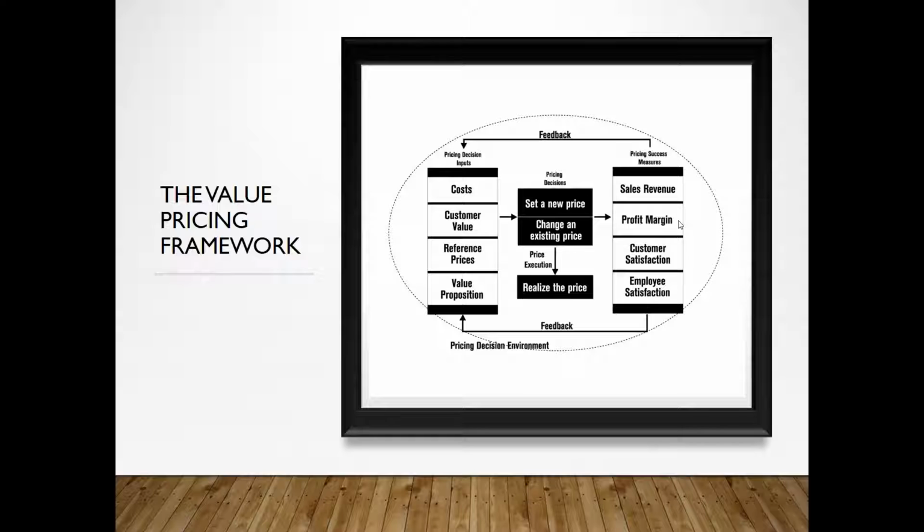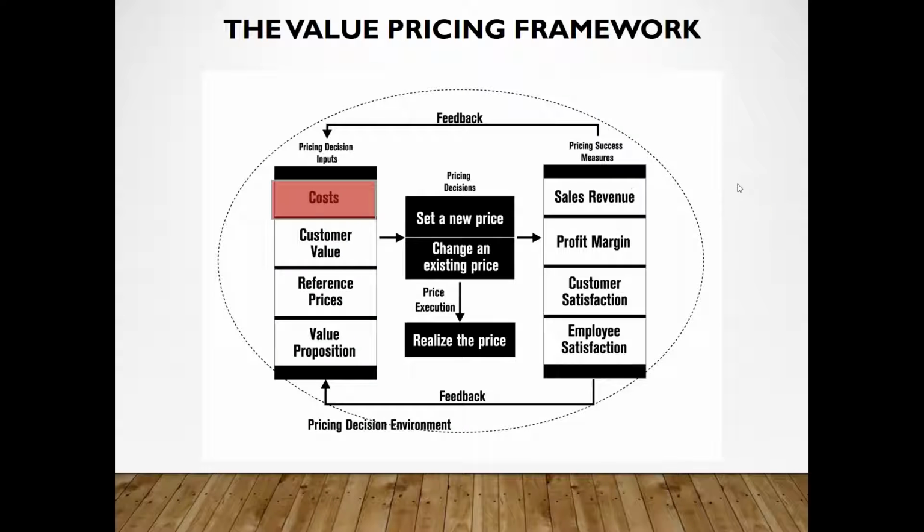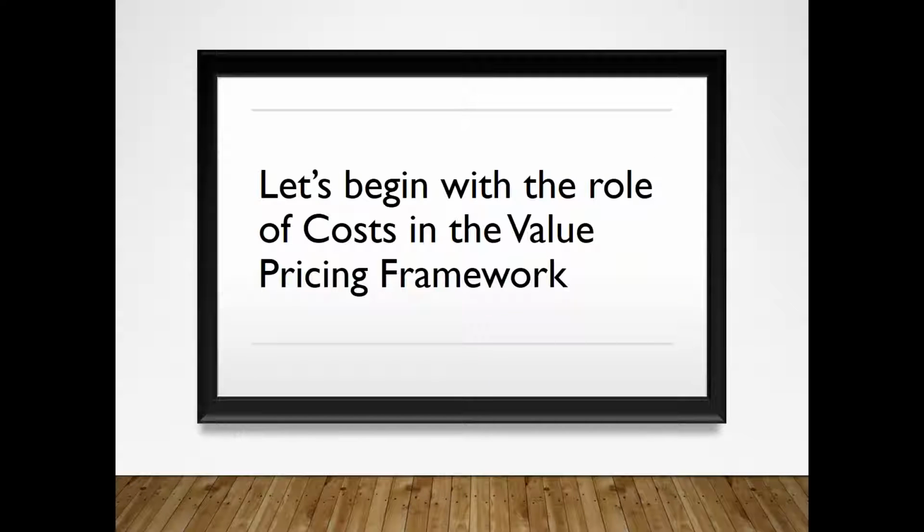Okay, so in a nutshell, this slide provides a graphic of this method. As you can see, the 4 pillars are the 4 pricing decision inputs. They lead to the pricing decisions that most companies practice, which is setting a new price or changing existing prices, which leads to price realization. And then the final part of this framework is the pricing success factors or the pricing success measures, which involve sales revenue, profit margin, customer satisfaction, and employee satisfaction.